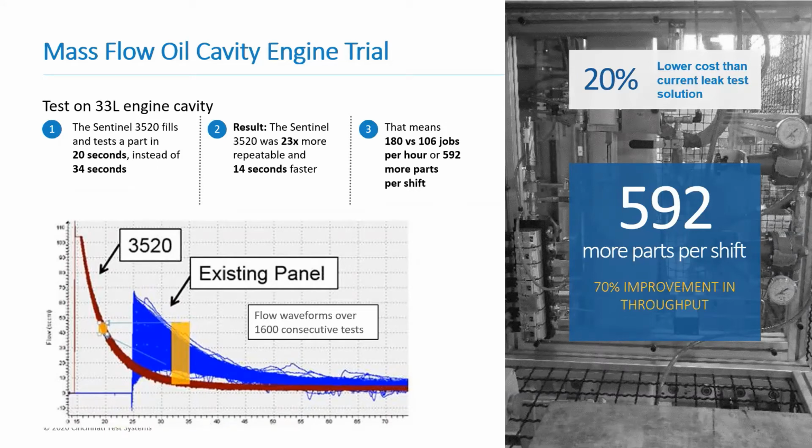Now, this was a very stringent test. It was a low leak rate, challenging, but when we were trying to back up and save every quarter of a second we could to get to 2 stations instead of 3, it's where some of that capability pays off.